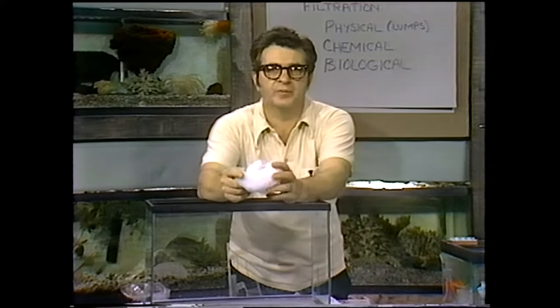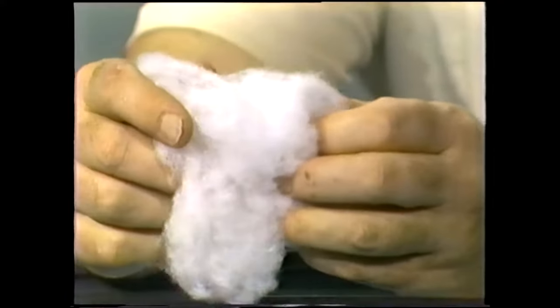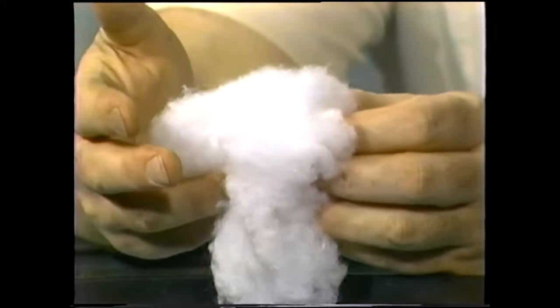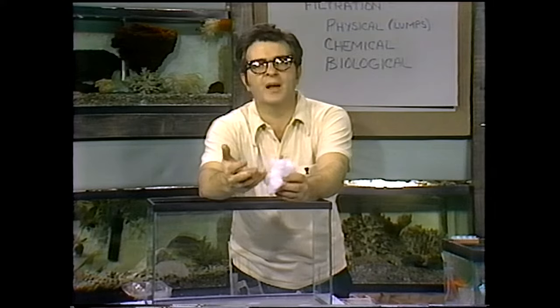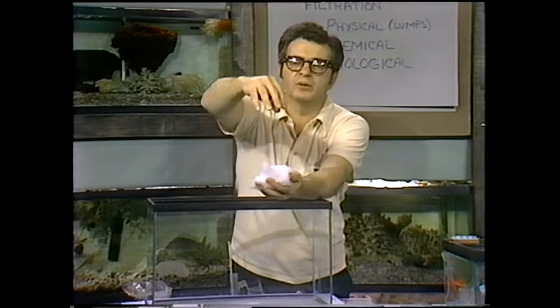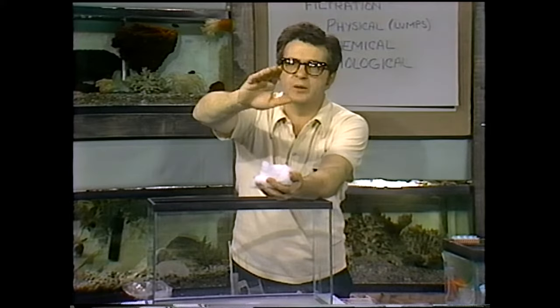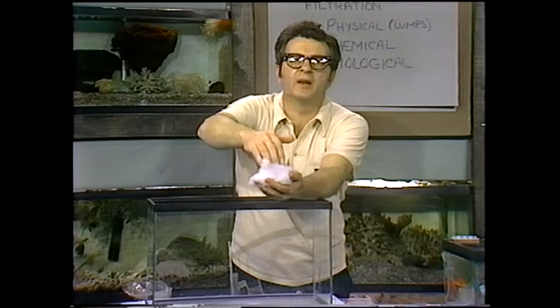We put in a layer of polyester fiber, which has many, many names: filter floss, fluff, all that kind of thing. It's polyester fiber. All pet shops handle it. Five and Dimes handle it as pillow stuffing. You can use nylons and achieve the same purpose. What this does is when the water comes out of the aquarium, dirty water now, this is what takes the lumps out.